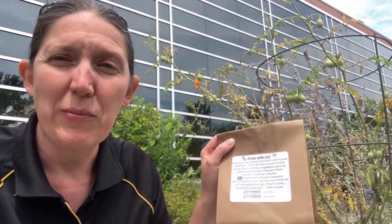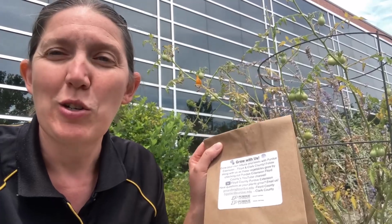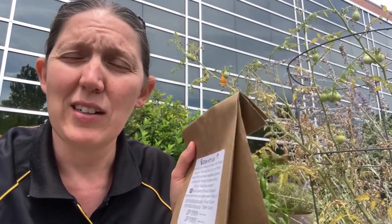lettuce and beets? Purdue Extension, Floyd County, and Purdue Extension, Clark County have partnered together to do the 2024 Grow With Us campaign using lettuce and beets. Last year when I did this for just Floyd County, we did seed potatoes, but this year we have a lot of beets and lettuce that we would like to share with the community, and you can get a kit from either Purdue Extension Floyd County's office or Purdue Extension Clark County's office and follow along with us as we extend our growing season and grow these two items through hopefully November.